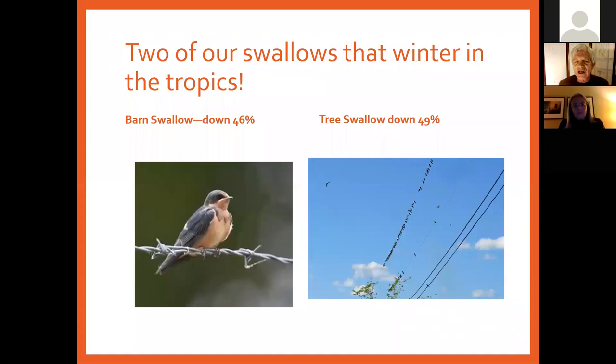Let's look at some real numbers and try to make some of this maybe more personal. Barn swallow down about half. And I picked this picture, tree swallows, on purpose because I've started asking some of my friends, some of them that are as old as I am, well, let's say you used to bird this riparian area down here 25 years ago. If you saw 10 yellow warblers in a day, and now you see 6, would you notice?